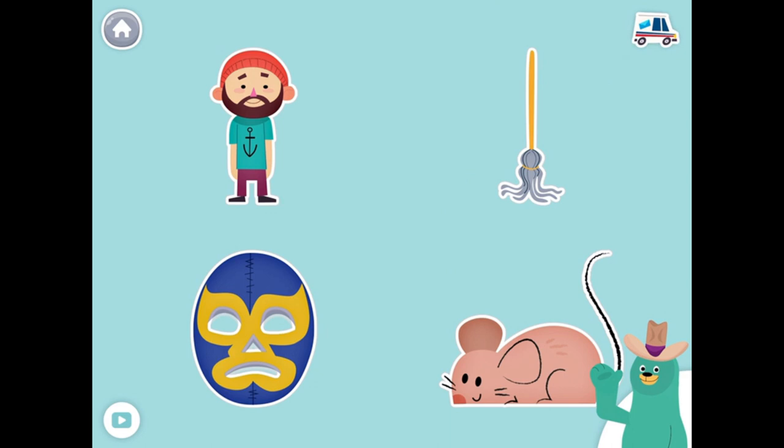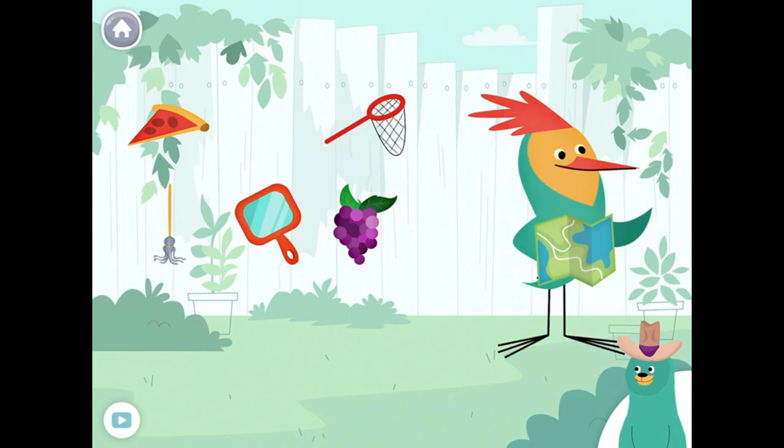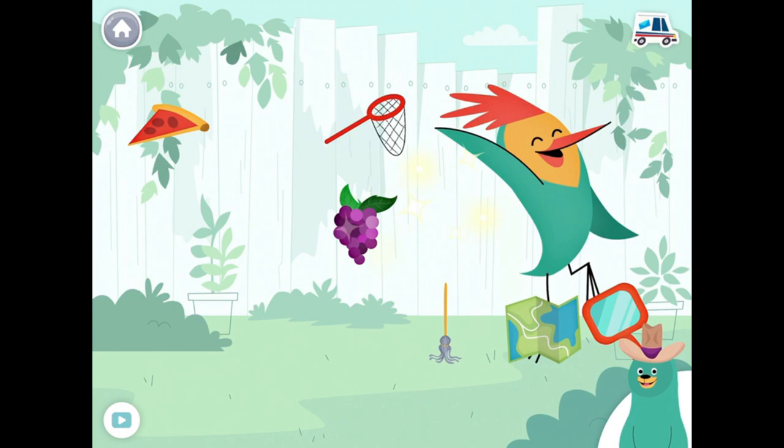Give all the things that start with the M sound to Peck. Map. Mop. Mirror. Yay! You found them!